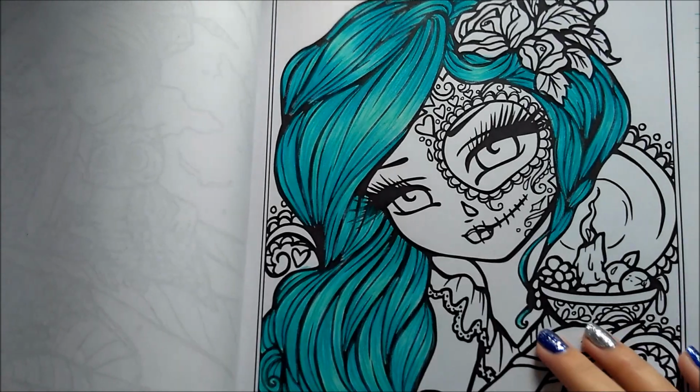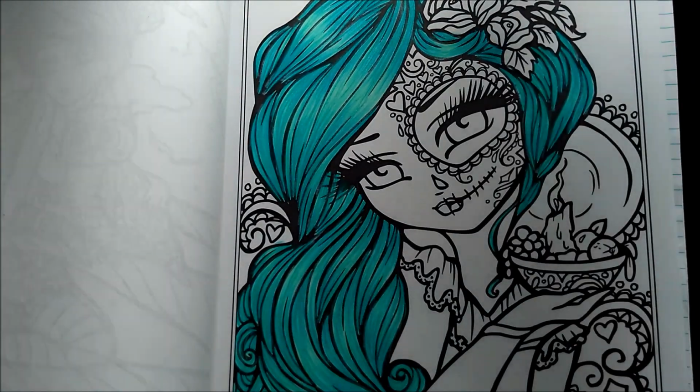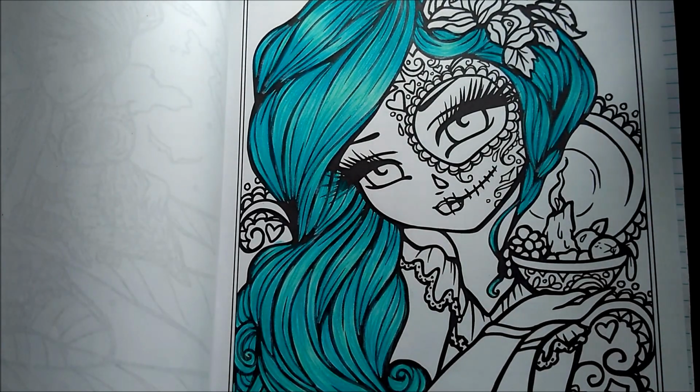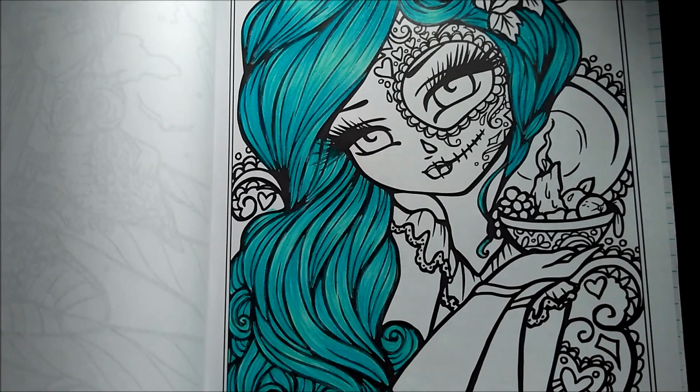So next week we will be doing her skin, and I'm going to have a little think and play around with colors and such, and we'll just have to see how it goes. I'm a little bit nervous, but I'm pretty certain that this is going to turn out how I want it. At least I'm hoping so anyways.